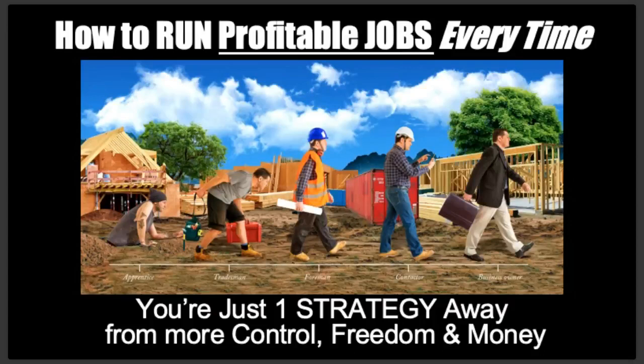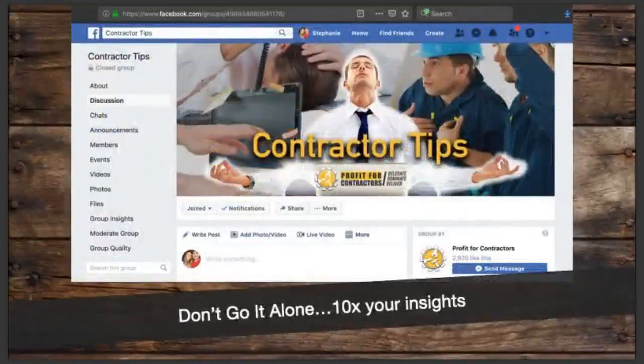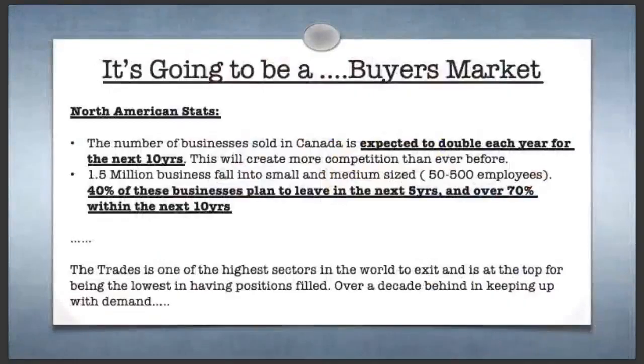So let's kick it right off, guys. Let's get right into it. So as I said today, guys, we're going to cover job site efficiency, and like I said, just join the group when you get a second. But I want to just cover one thing quickly, guys.